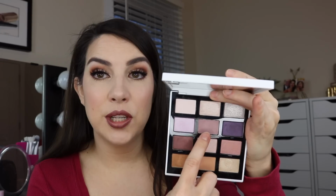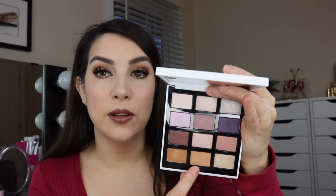So it's a palette that in my opinion has gone a little bit overboard on the light shades, and I think at least we need to have a couple of dark mattes. The only 2 true mattes that you have in this palette are right here. This shade called Dusty Lilac and then this one called Toast.